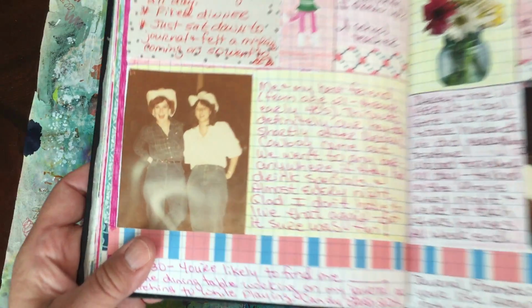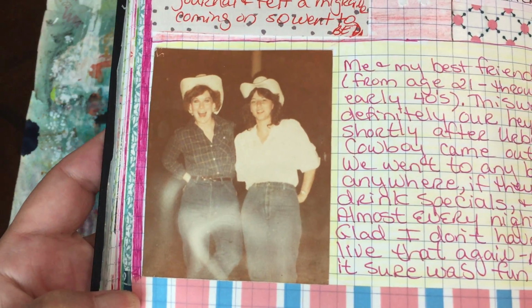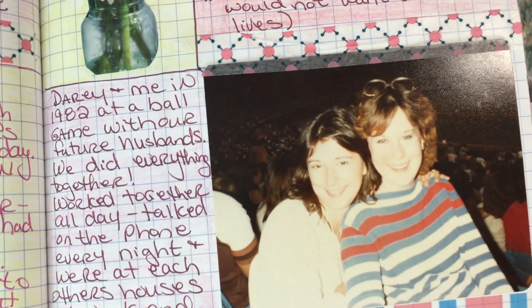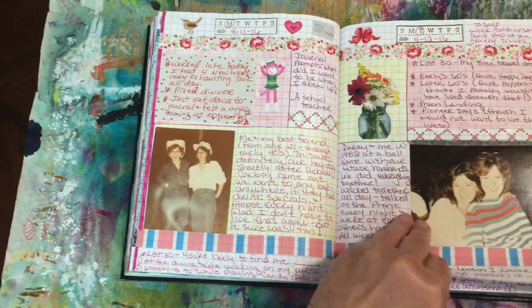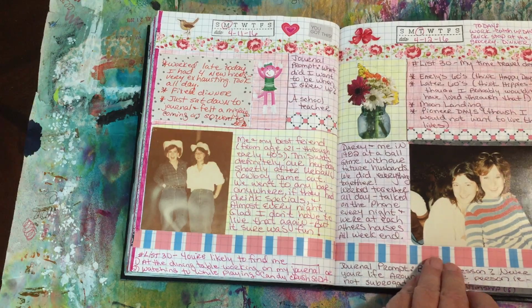And then here was my best friend, the one whose daughters were with us. This was back in our urban cowboy days. You see all the smoky bar and all that. And then this is her and I at a baseball game a couple of years after that. I love this little sock monkey sticker. I still have a few of those. I need to drag those out again and use them.